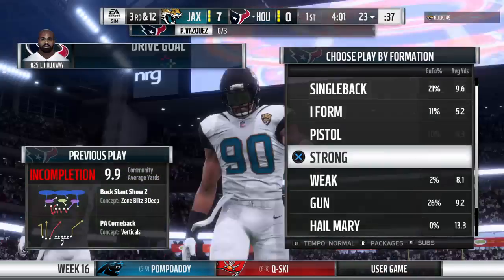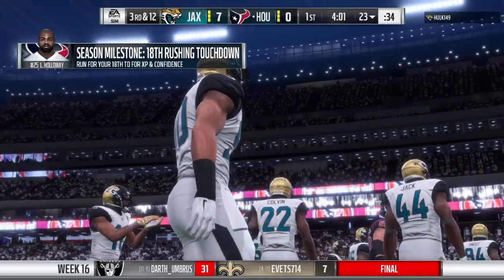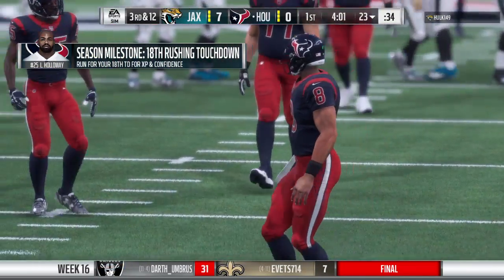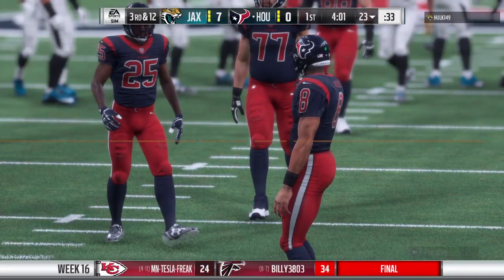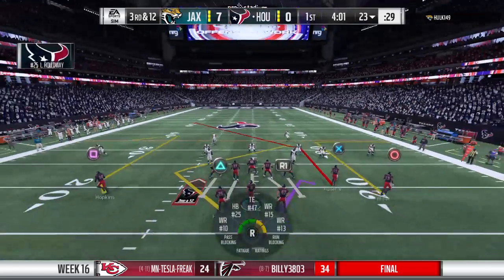Probably should have had it. 3rd down now. Well, he did almost everything right. Excellent coverage, breaks on the football, just unable to haul it in and take it the other way. So he dropped an interception. The key for him now, don't dwell on it. Just move on to the next play.